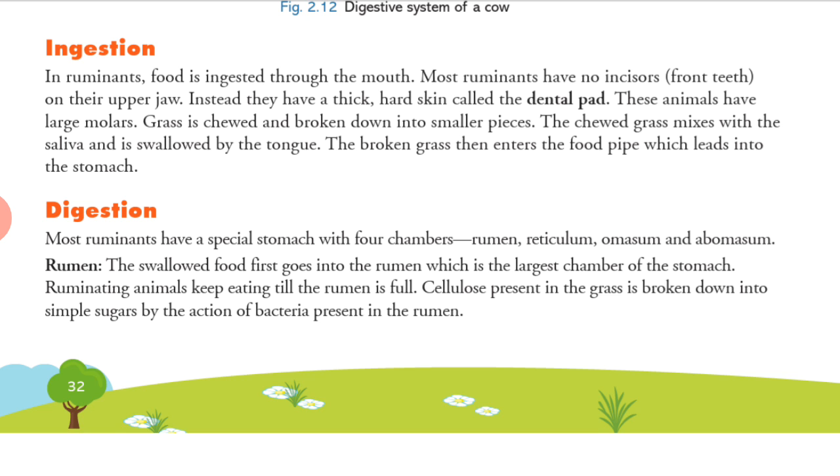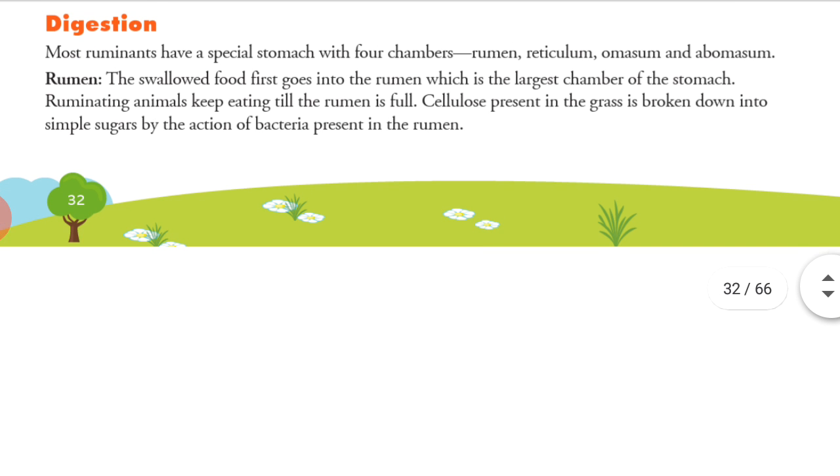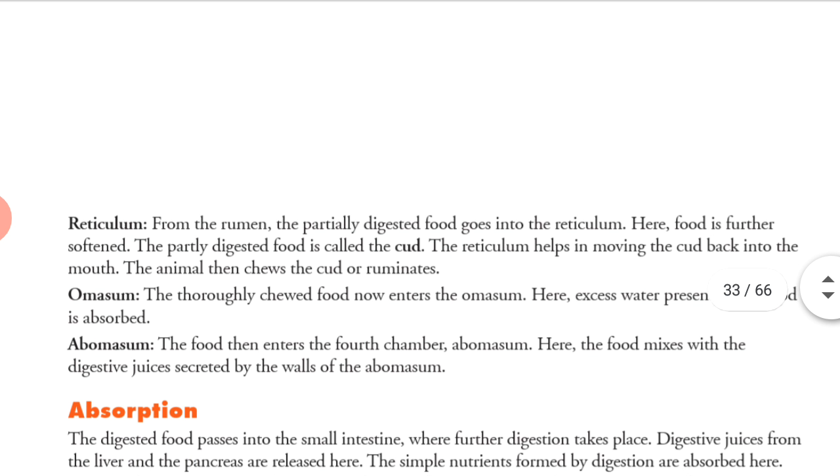Now, the digestion. Most ruminants have a special stomach with four chambers: rumen, reticulum, omasum, abomasum. The swallowed food first goes into the rumen, which is the largest chamber of the stomach. Ruminant animals keep eating till the rumen is full. Cellulose present in the grass is broken down into simple sugar by the action of bacteria present in the rumen. In this way the process of digestion takes place.